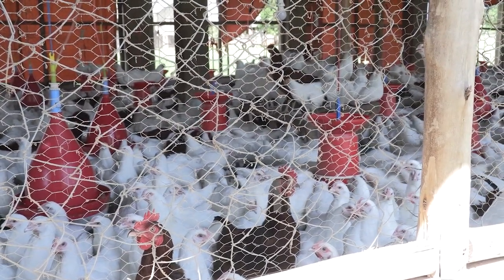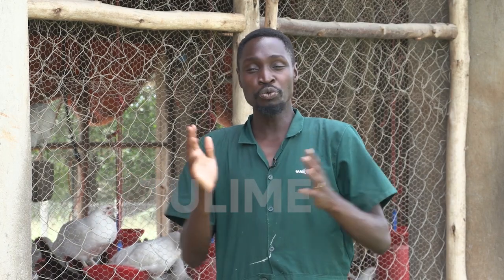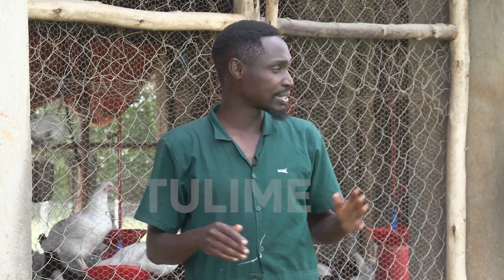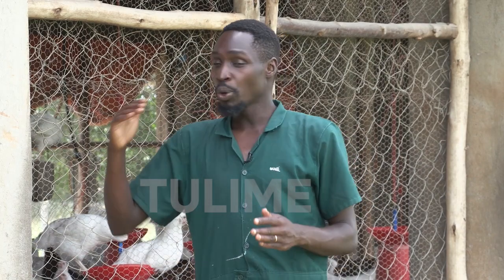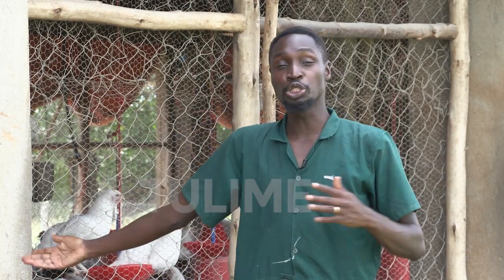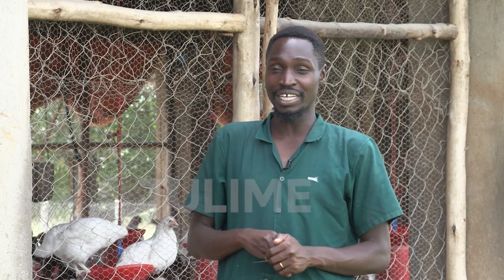When it comes to poultry farming, before you bring the chickens in, you need to ensure absolute hygiene. That one is not a compromise. Absolute hygiene. I always try to make sure all my farms are fenced. If you look around, there are fences all over this farm, because we want to make sure that the people who work in other sections don't cross over to this section. That increases the risk of disease on the farm.